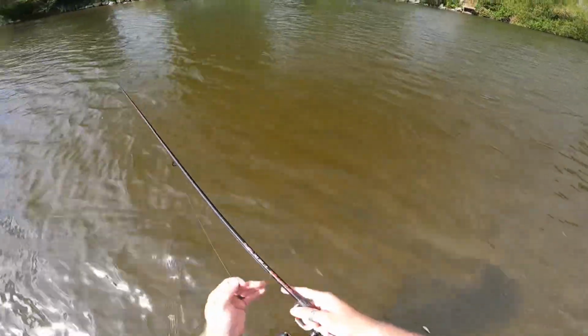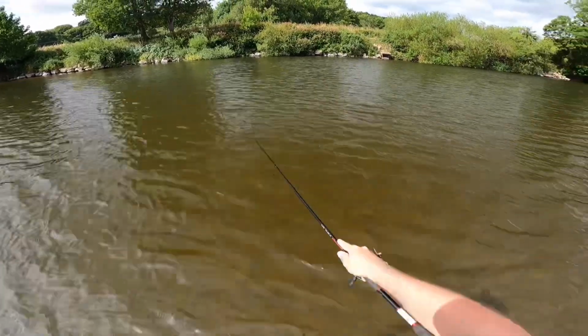I've got crankbait as well, but the be all and end all is it's just like fishing for perch, chub, if there's a rogue trout about, but definitely no pike. So other than that guys, let's crack on and see if we can get fish out. Like I say, the last thing I want to be doing is catching a pike.